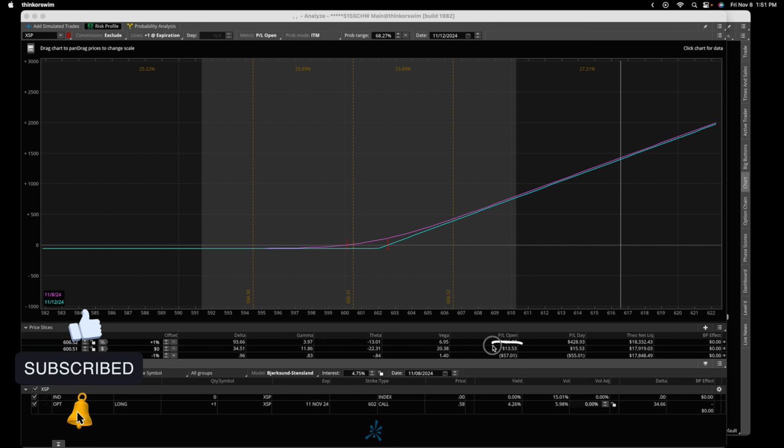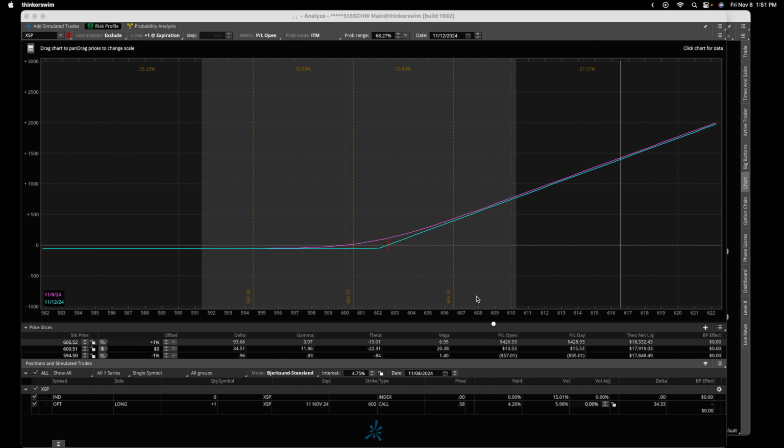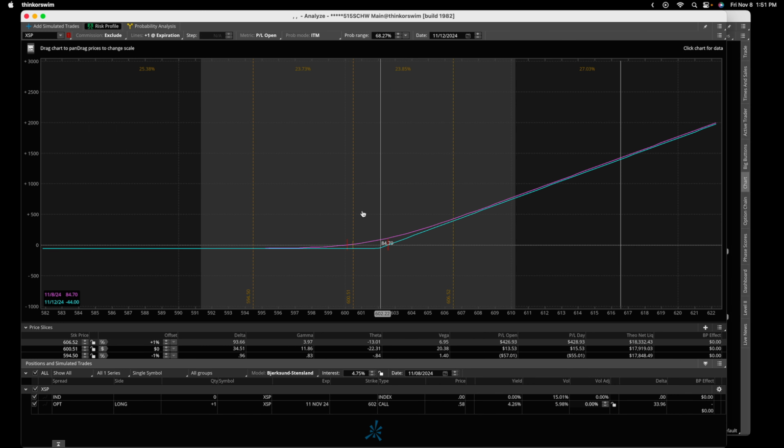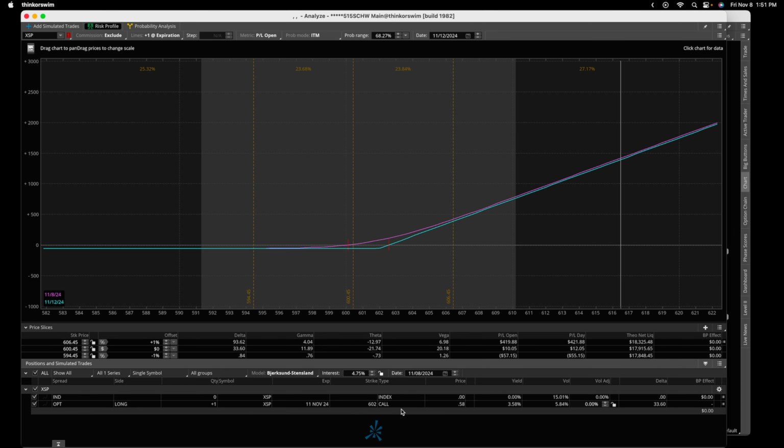As you guys can see, this position is only up $13.53, but this is not really a position in which I'm monitoring or paying attention to. I just pulled up the risk profile actually just to make this video to show you guys how cheap the XSP options can be.